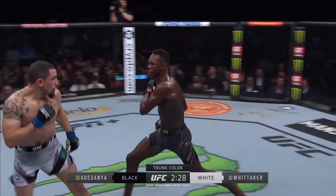I think Rob could feel that as he was about to throw it, he could just feel that Israel was out of range or in the wrong position for him to throw it. So these are a few contributing factors to why he probably didn't throw that right hand as much as he wanted to. I also read, heard, watched that Rob was trying to bait Israel into a shot, like trying to lead him into a shot or something like that.